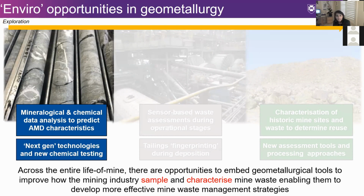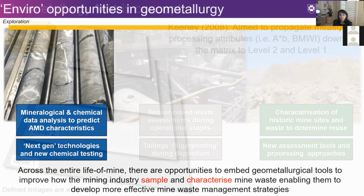And what we need these tools to do, as I've said, is help us understand mineralogy. But we also need them to help us undertake more robust sampling. By doing that and having low-cost mineralogy tools, we will be able to characterize more of our waste zones, and we will be able to build better waste or tailings storage repositories.